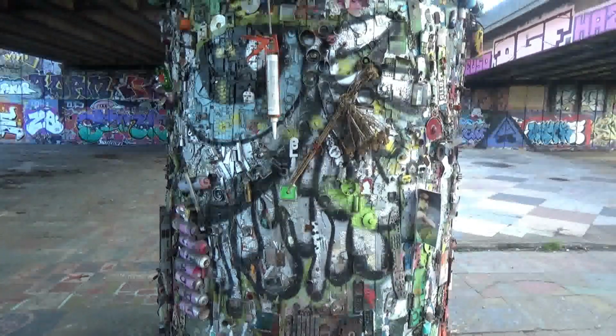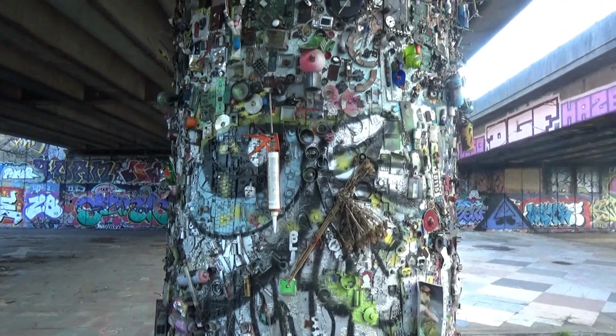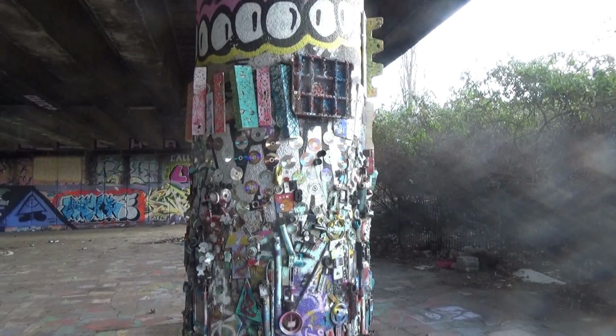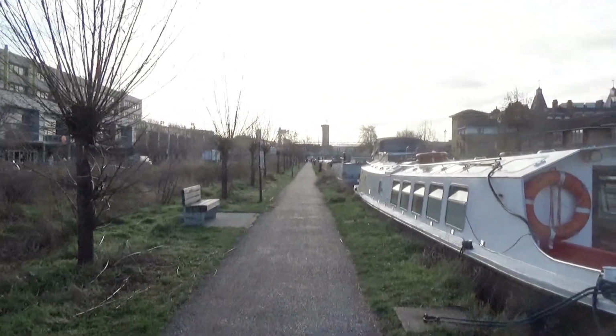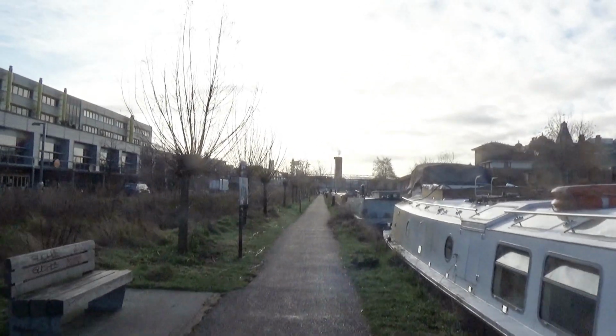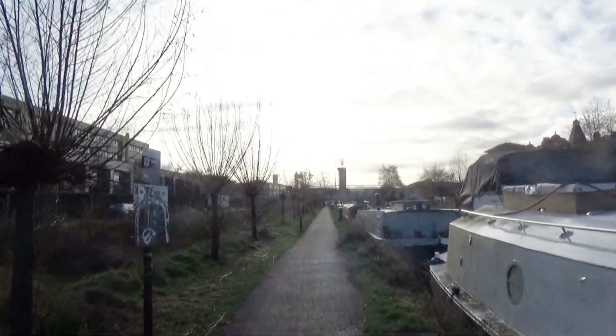Interesting architecture under the massive bridge that takes the A102M across the river. And as we move seamlessly to section 14 of the Capital Ring, the penultimate section, we start to see Olympic Park from the 2012 Olympics coming into view.